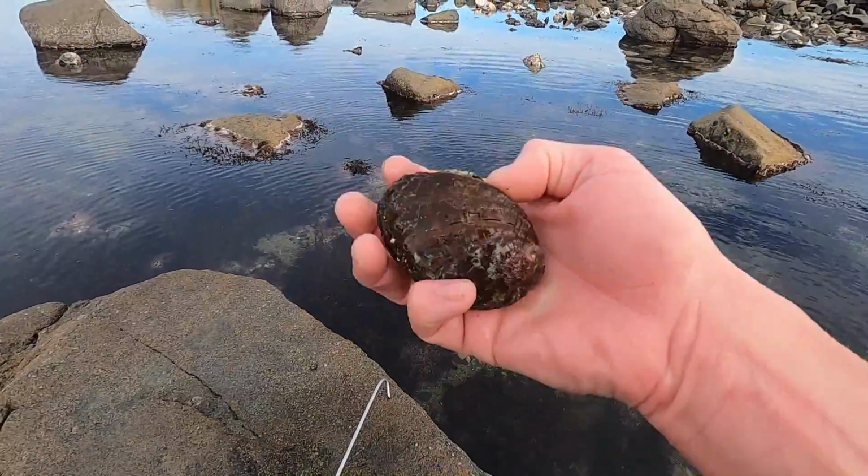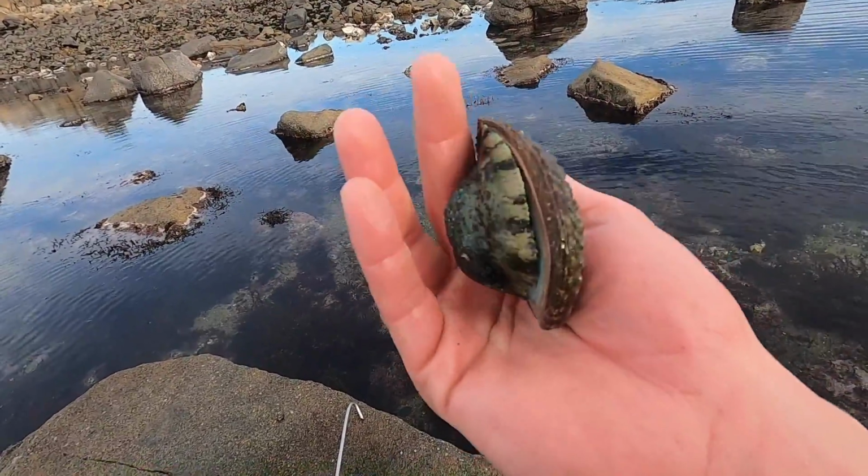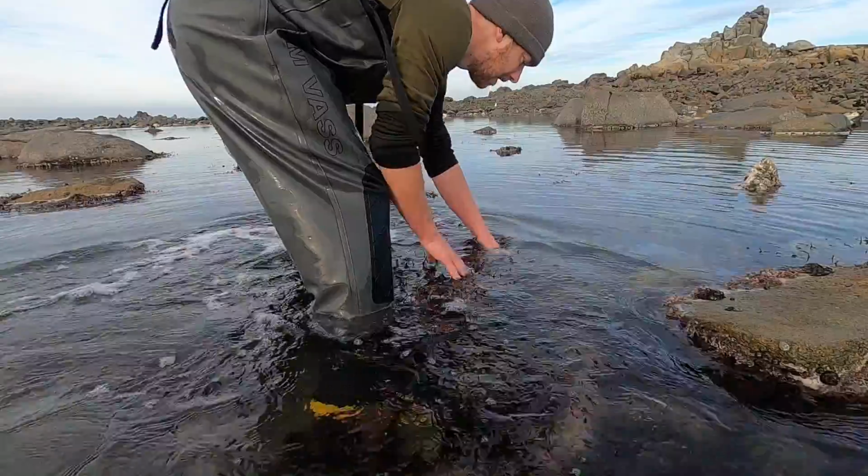We got another one. What a beauty. I love the green on that one. The green stands out really well. Nice size, beautiful.